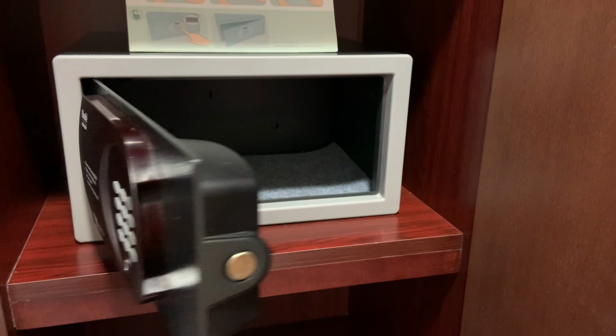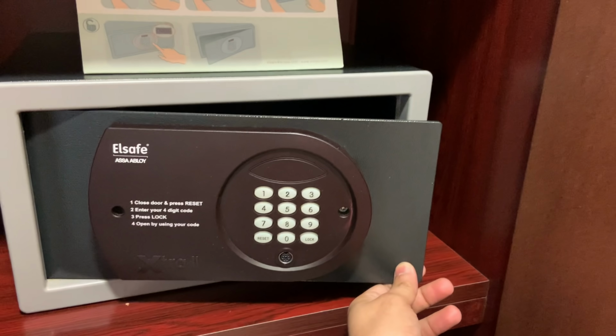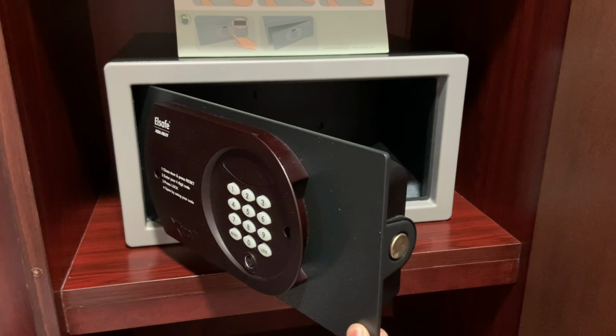There are two drawers provided. And if you want to keep your important items like passport and other important documents, then you can use this locker. It's quite safe. You can keep your wallets and mobiles as well over here.